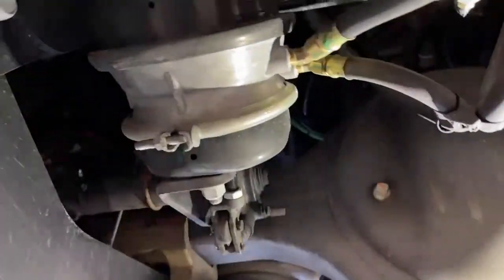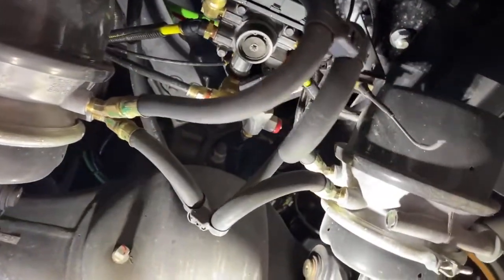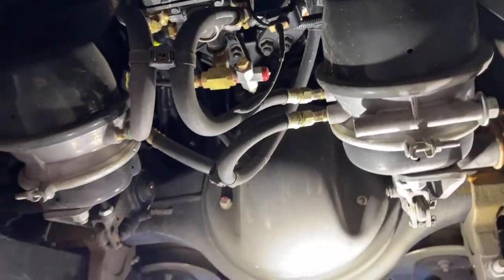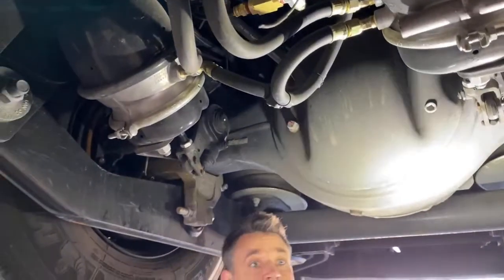So some other manufacturers have come out and said, well, hey, we have V-Ride. You know, they don't have V-Ride. They can't say they have V-Ride. V-Ride is actually a patented system. And I want to show you a little bit about that patented system right now.